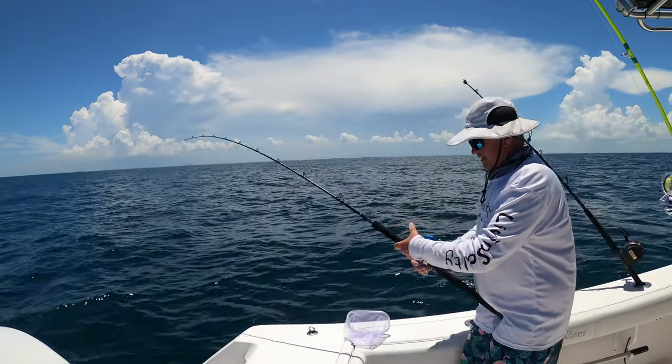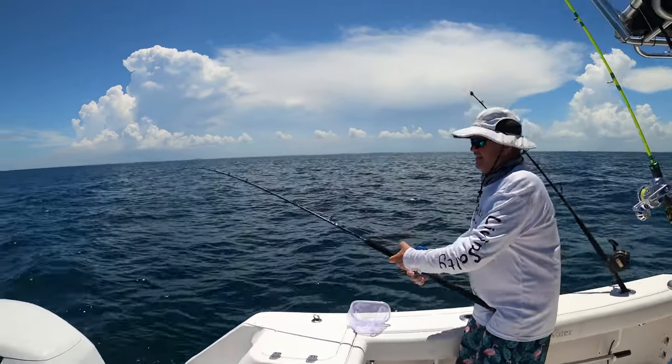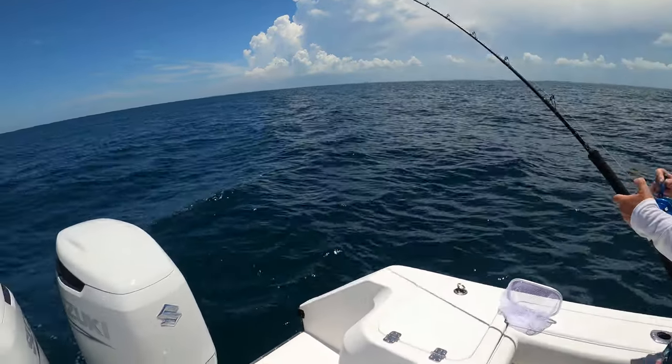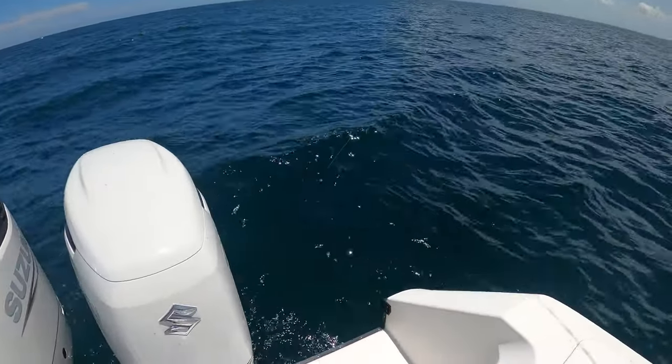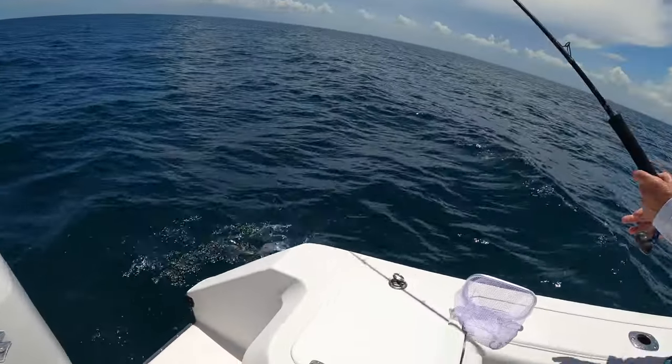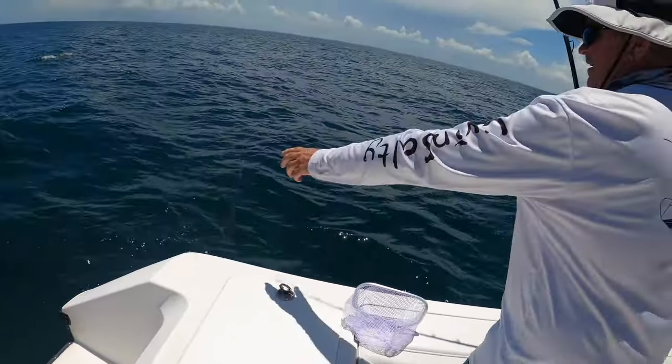Fish on, what a surprise. Dad's on again with the bottom pole. I'm getting skunked with the bottom pole today. I just get the flat line. Said it's small though. I don't know what it is. It's very small. That's a snapper, yeah. I think that's a lane snapper. It looks like a lane snapper.